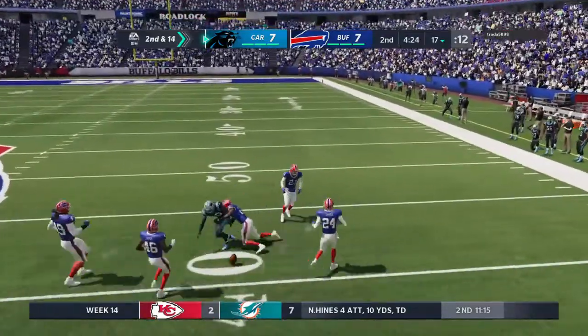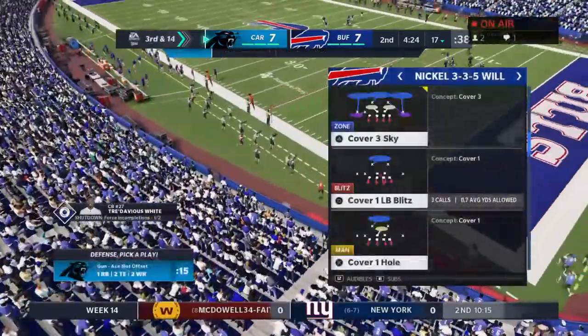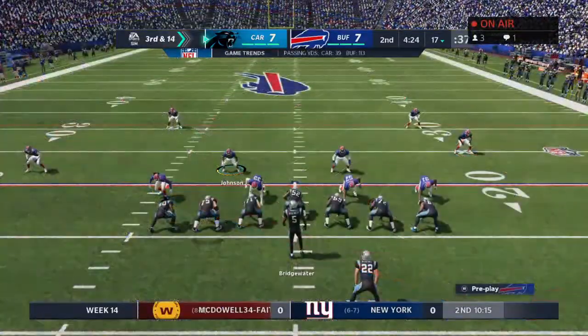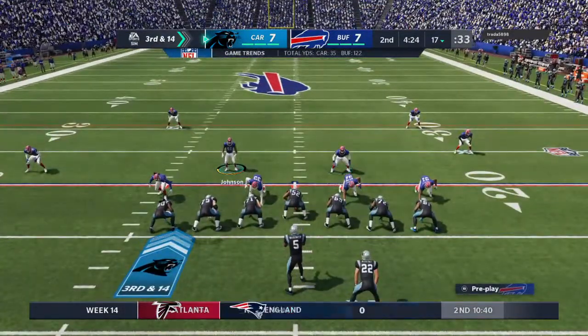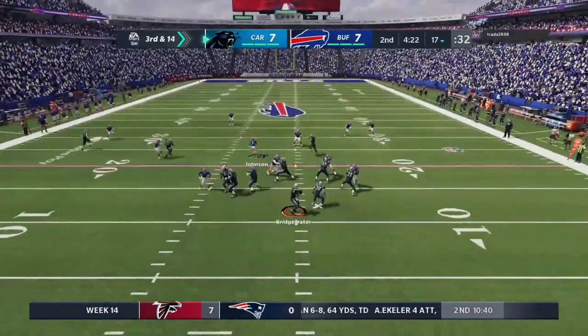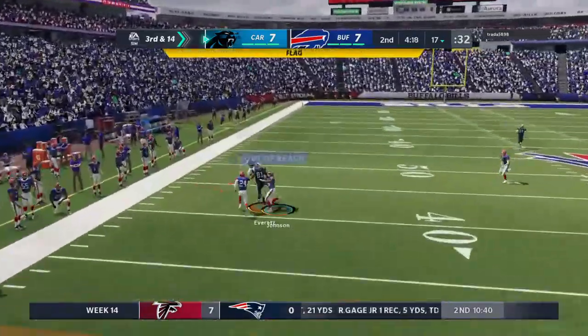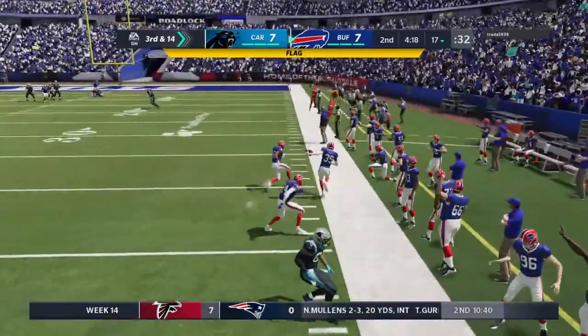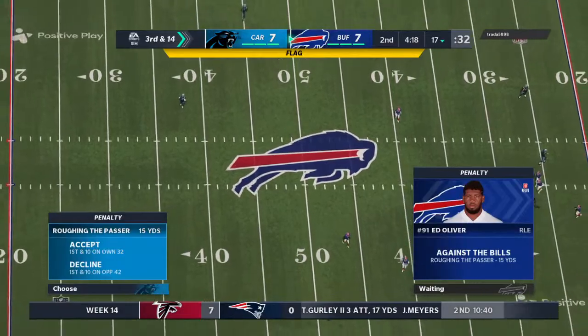Taking a shot for Samuel. And this one is incomplete. Curtis Samuel, the one he was looking for. And now it's 3rd down. 3rd down and 14. Bridgewater, a play fake to McCaffrey. He'll look to throw. Into heavy traffic, and it's intercepted. Levi Wallace with a pick.